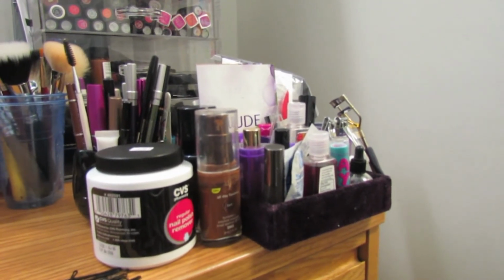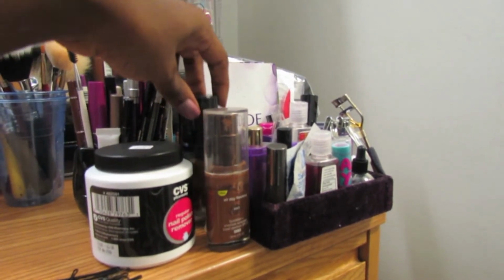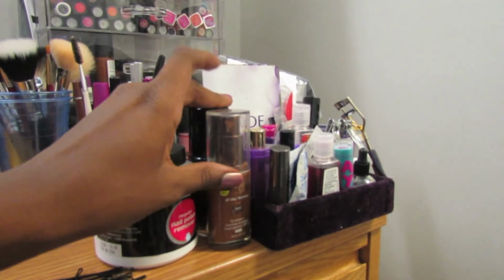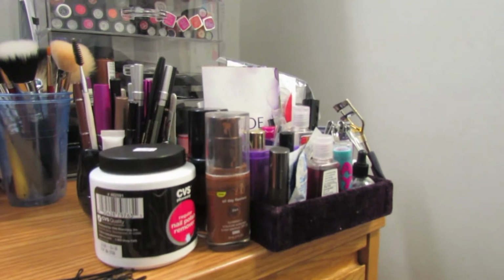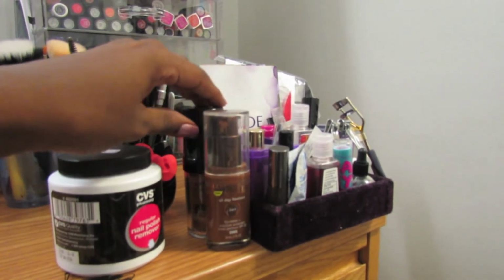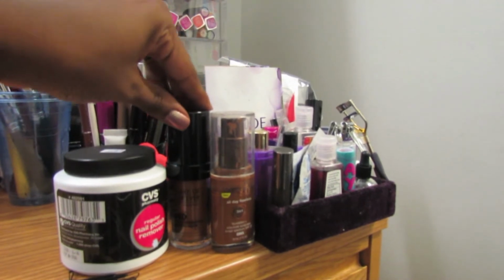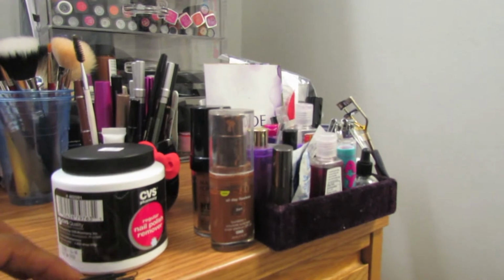Next to it, I have my CoverGirl All Day Flawless foundation and my Makeup Forever HD foundation. And I have them down here because they don't fit in my larger drawers. They're a little too tall. So I have them out here since I do use them most often. I use the CoverGirl one almost every time I do my makeup and go out, and I use my Makeup Forever HD foundation every time I film, pretty much, unless I'm doing some other foundation routine.